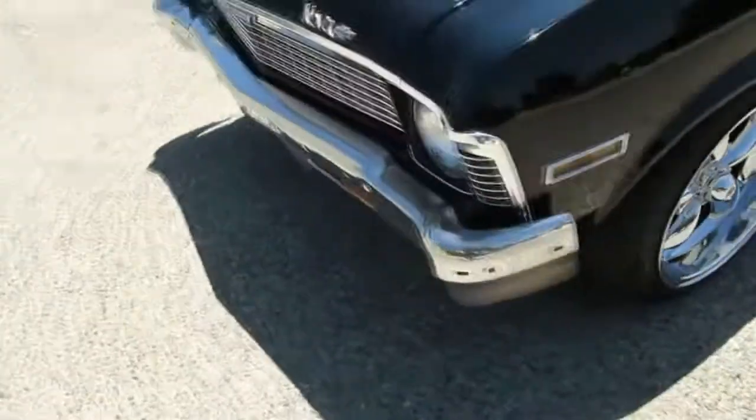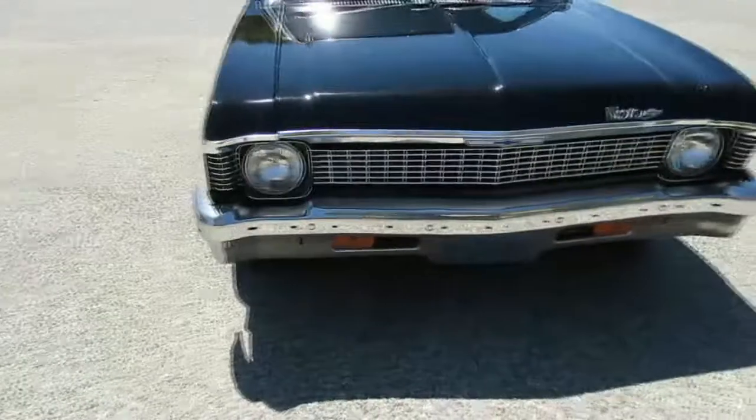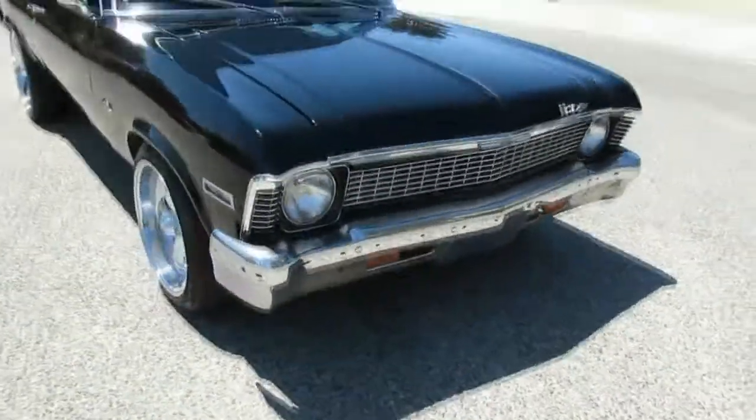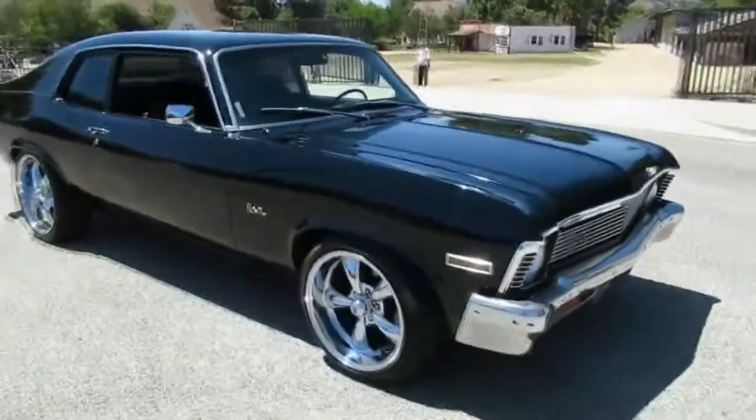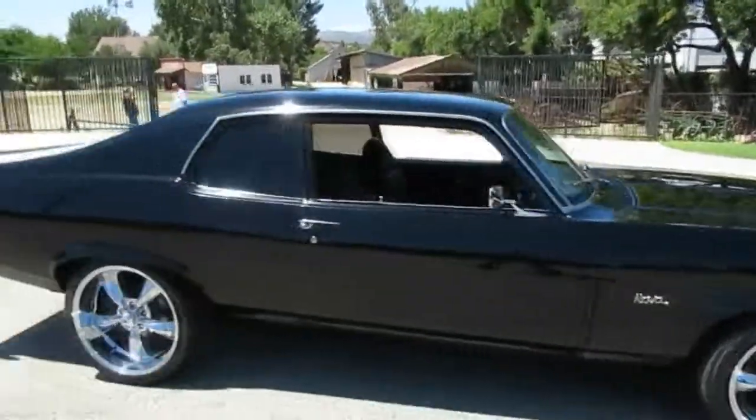All the trim and chrome. It does need some bumpers. It's supposed to have these rubber strips on the bumpers, and they're hard to get now. They reproduce these bumpers without the holes to make them all chrome. They're not cheap. They're about 400 bucks a piece, but that would really set this car off and finish it up real nice. But I think that's about it for this car. Doesn't need a whole lot.